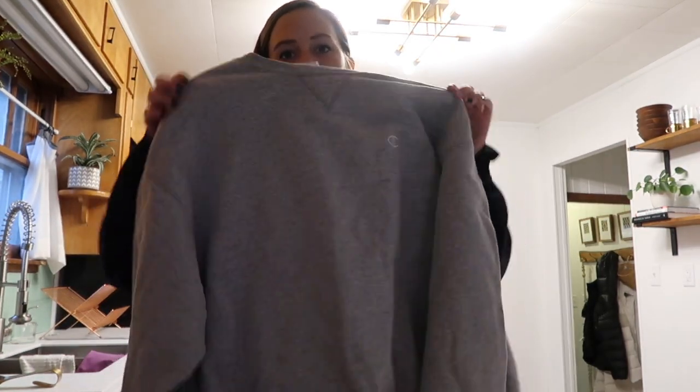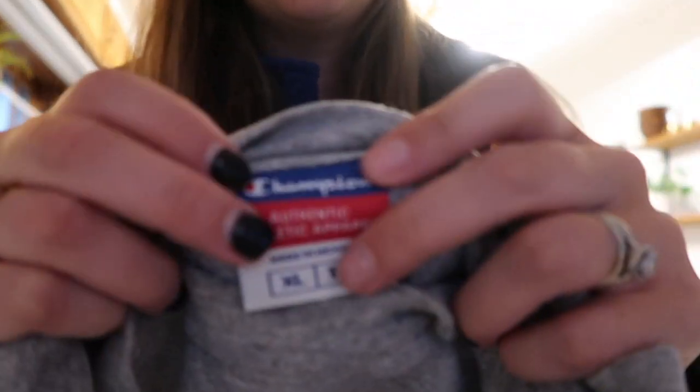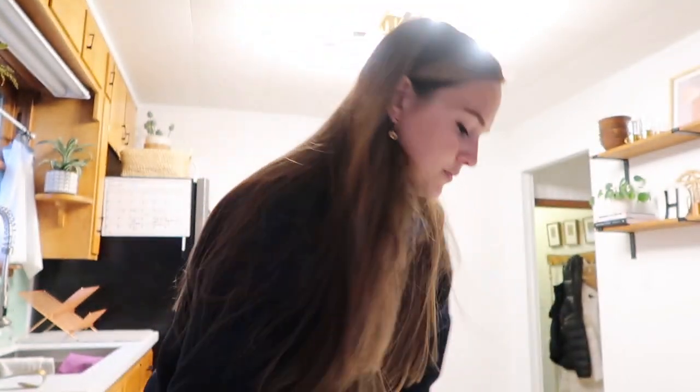This one, either I might keep or I'm going to sell it. It was $6.99, this vintage Champion crew neck. You know, the classic Champion. Here is the vintage tag. The Champion reverse weaves. It's just a type of Champion sweatshirt. Those sell the best. But just those classic crew necks are great too.